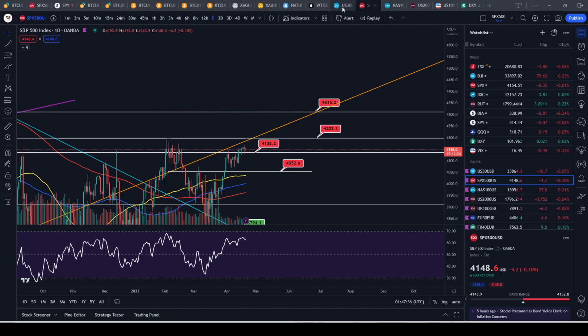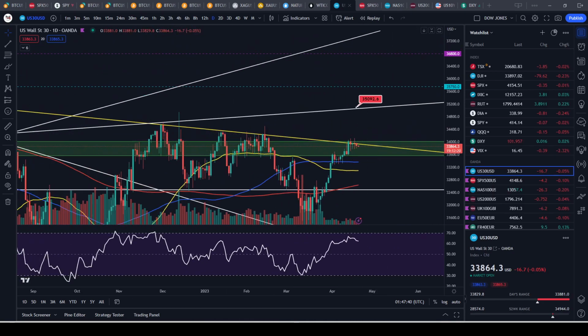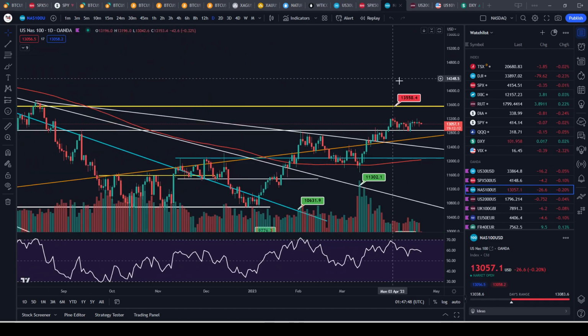Now let's take a look at the Dow Jones. And the Dow Jones, again, is sitting at resistance. Bit of a flat day today. Not too much action in the Dow Jones. The Russell and the NASDAQ were actually the only indexes that ended up in the green. The NASDAQ finished up 0.03, basically flat as well. Same thing for the Russell.